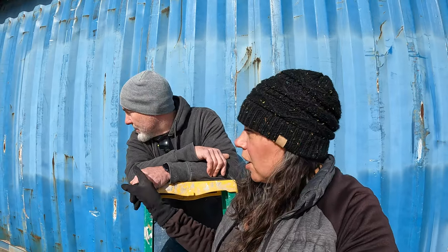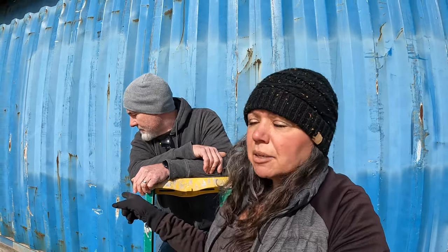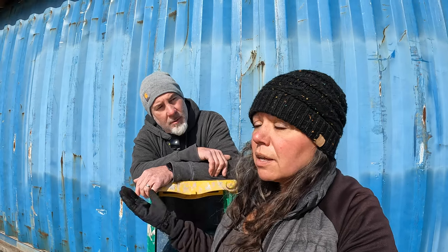Yeah, we'll see. And it's the back side of the barn. Not many people see that. So yeah, we probably aren't even going to really open these doors, honestly. Because what we're planning is we're going to do a cold room on this side of the shipping container for a lot of different things.